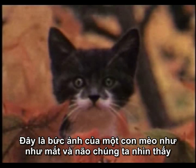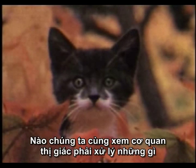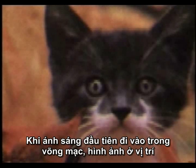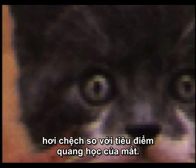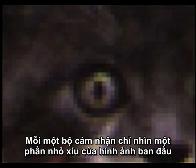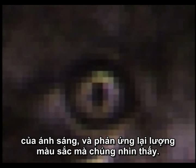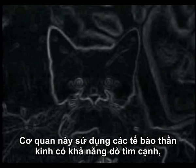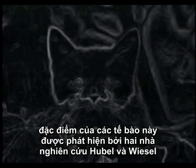Here is an image of a cat as our eye and brain sees it. Now let's look at what the visual system goes through to enable us to see this image. When the light first reaches the retina, the image is slightly defocused by the optics of the eye. Then it is broken up into millions of little pieces. Each receptor sees just a minuscule portion of the original image and measures its brightness. Different receptors in the retina are sensitive to different colors of light and respond to the amount of that color that they see. To discover objects, the visual system tries to find important boundaries. It uses edge and line detecting neurons, whose characteristics have been investigated by Hubel and Wiesel.